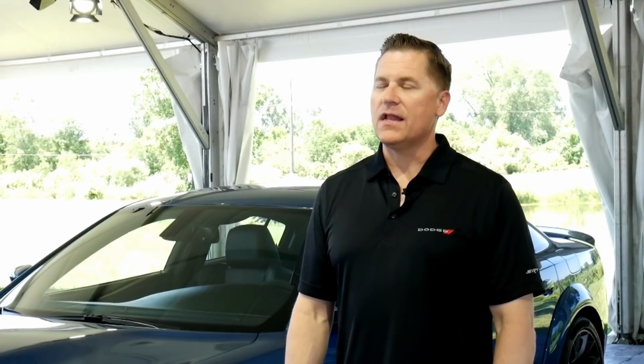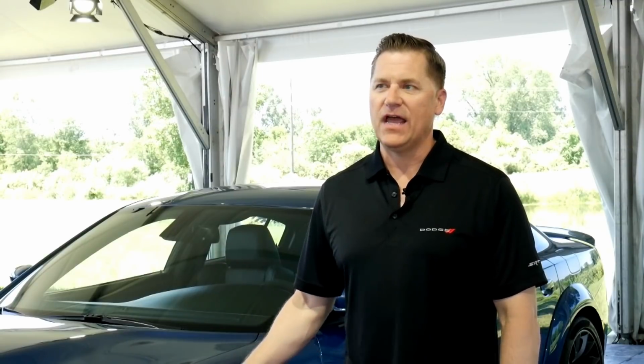So could we be seeing a complete redesign of the Chargers or Challengers anytime soon, or are you going to keep going? Not anything that we're talking about today, not anything that we're ready to announce, because the cars today, we refreshed them in 2015 model year, and we've continuously evolved them since then. So we haven't had a refresh since '15, but we've had major actions 3 times since then. So we've kept the vehicles very fresh.